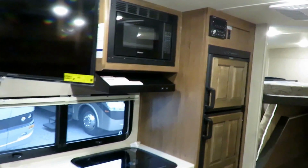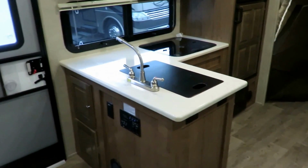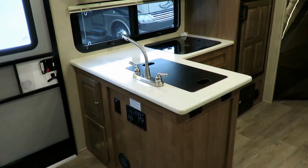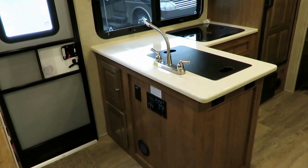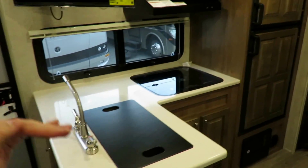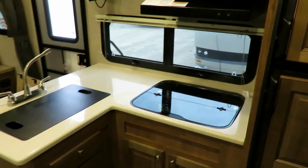Now, I said we'd come back to the kitchen. Let's do that now while we're in this area. Standard, Rockwood has solid surface countertops. That's not even an option in almost all Ultralites. So, again, what is standard in a Rockwood surpasses what is even optional in other brands. That's what I was talking about when I said LS, LT, LX trim packages. Rockwood is the true LX of the business.